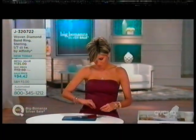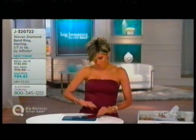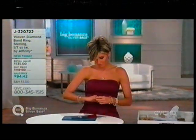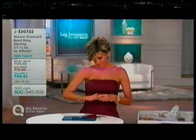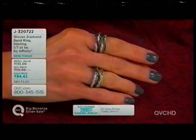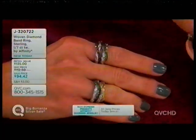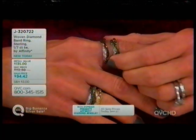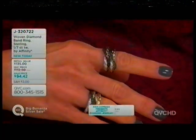1/7 of a carat, I wonder if I can fit them on this finger. No, I can't. 1/7 of a carat of diamonds. The colors are gorgeous, but the make of this bracelet is what is so fresh. First, I'm just going to show them on me as I take you through the colors, because I think that's a little bit more interesting. So here is your 1/7 of a carat of real diamonds, real natural colored diamonds. There's green. There is your red, which is fantastic.